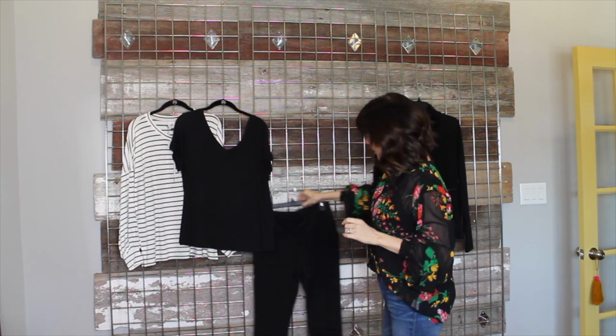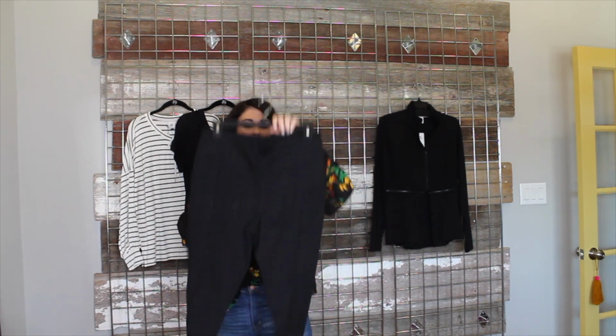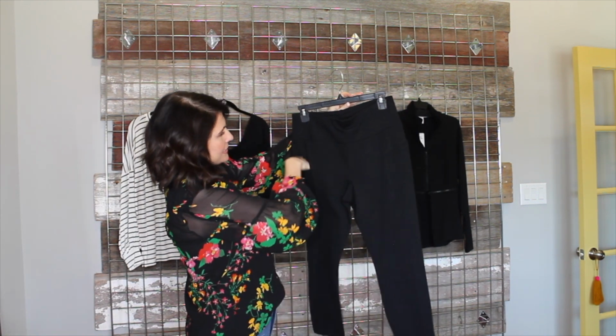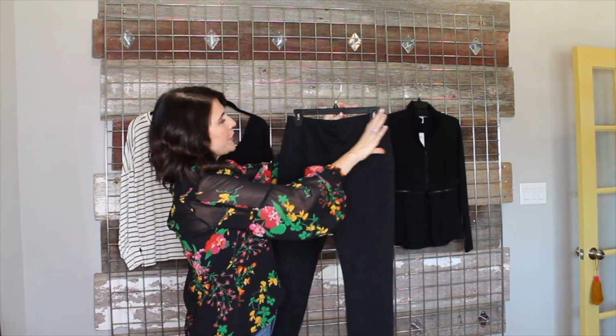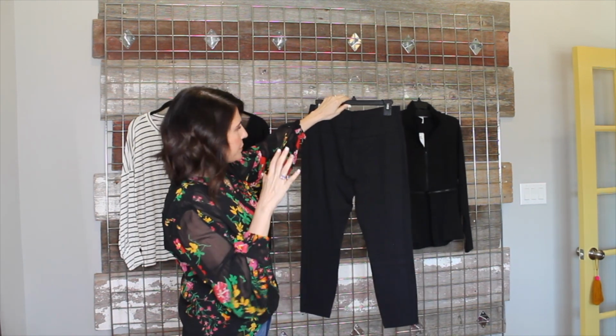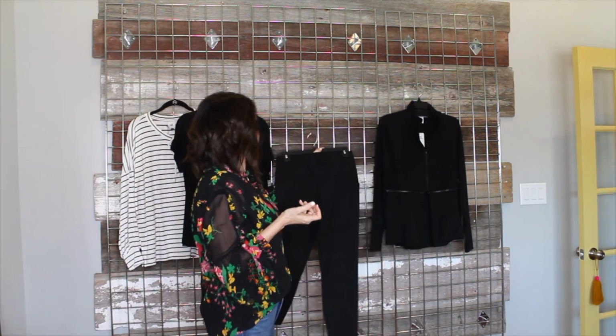And then I love her little legging this season. So it's a little crop, if you can see, and she's got some great detail. She's got these little side pockets. You've got that gorgeous wide waistband, which is, you know, super flattering around the waist. And I love that she did it in a crop, especially for fall and spring.